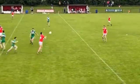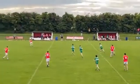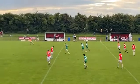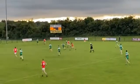Rob Burke has it, plays it back to Luke. There's a man over on the far side. Darrell Phelan is there. Luke sees him, chips a lovely pass to him, and now Luke has got 10 or 15 yards in front of him. Kicks the ball forward towards Sean. There's a couple of balls in towards Sean now.